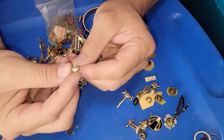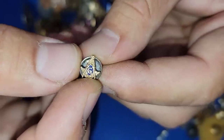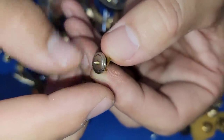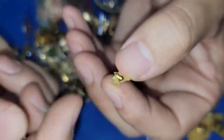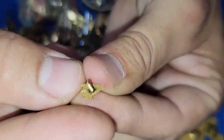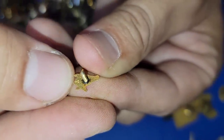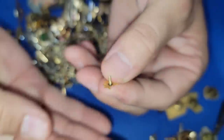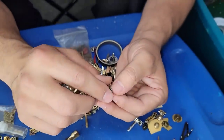The Masons. All right, so this is a Mason pin. I'm sure there's more in here. It's got a screw back. This is going to be 10 karat gold or it's going to be 14 karat gold. What's it going to be? All right, do you see it marked anywhere? I see the marking. 14K. 14K? I think so. All right, so there you go. There's 14K right there on the Masons, the Freemasons.